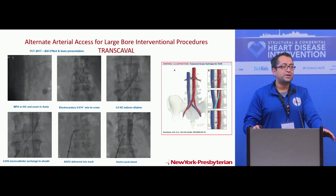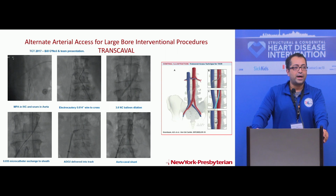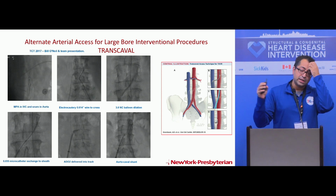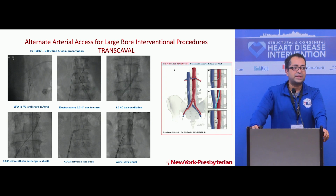They did a live case of transcaval access that they made look so easy, where you just take an electrocautery wire, you have a snare in the aorta, you poke through, you put a microcatheter, exchange to a stiff wire, put the sheath in, and at the end you put an ADO. Main point being leaving the track, don't create a complete seal. Just because of the pressure difference that Rob spoke about yesterday, most of that shunt flow will go into the IVC. I think it's ingenious and a very cool thing, but we have not done it.